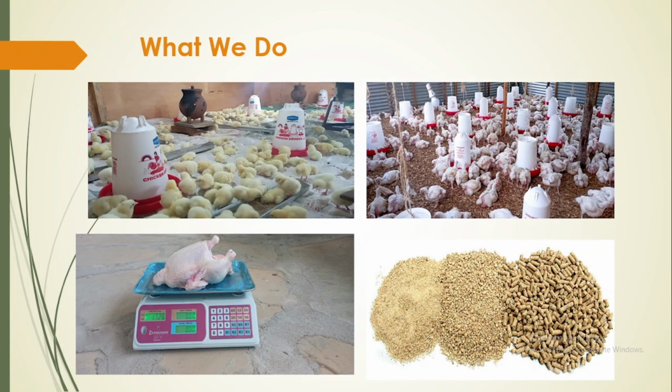You can see day-old chicks, which have now fully matured, and eventually we have a slaughtered chicken. I actually believe this was the first ever chicken we slaughtered at the farm, and our recent baby is the feeds production. You can see the mash and the pellet.